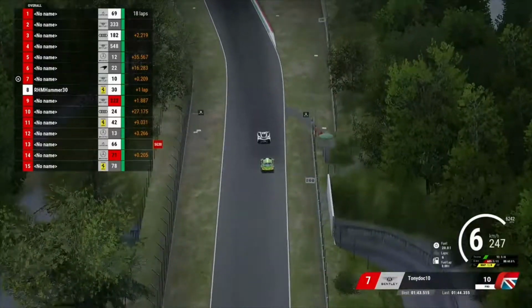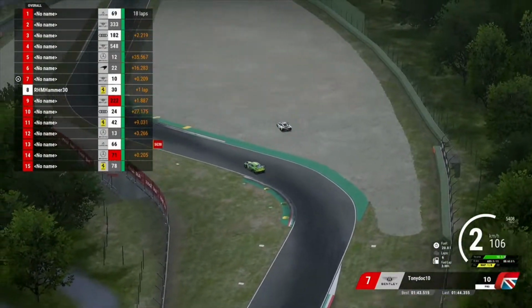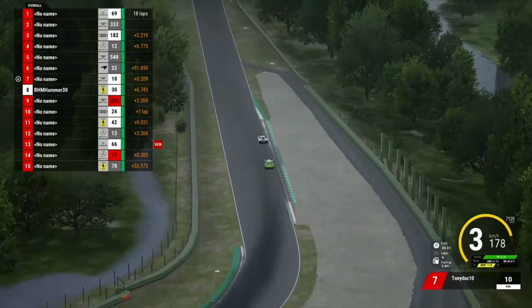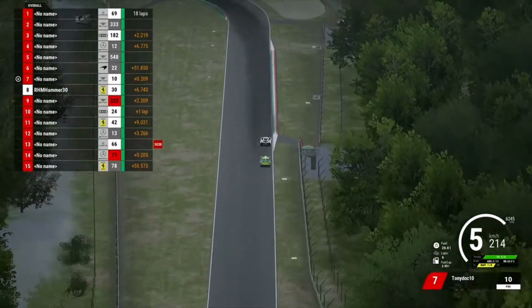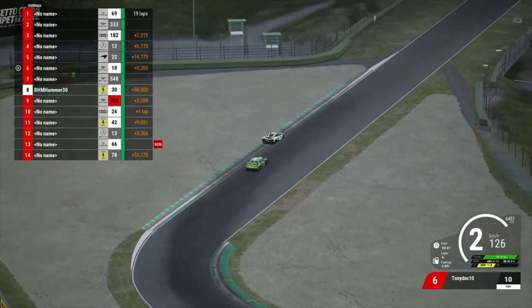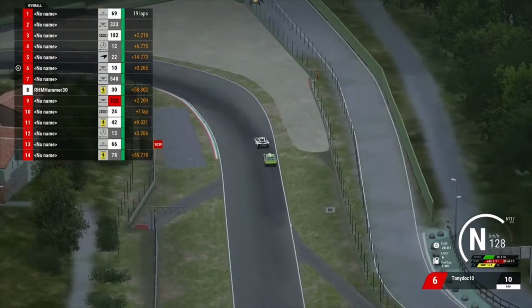Tony's going for the outside now, the inside. Later on the brakes. But Bennett's just gone over the grass. Sure, this is the way Tony's going to get by. Bennett's still ahead. But surely Tony's going to have the run on him down into the corner. Bennett takes a little bit of a defensive line. Still able to hold position, but he's gone wide. Tony's trying every which way.